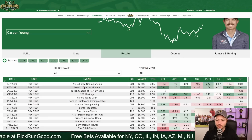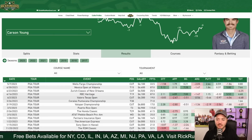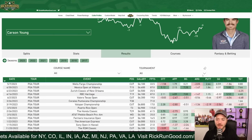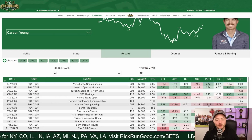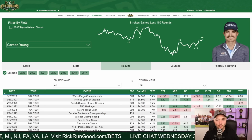He didn't drive it particularly well. He usually drives it better. He gained on approach exactly the way we would expect. He lost around the green exactly the way we would expect. He putted exactly as we would expect. So no problem. Go right back to him.